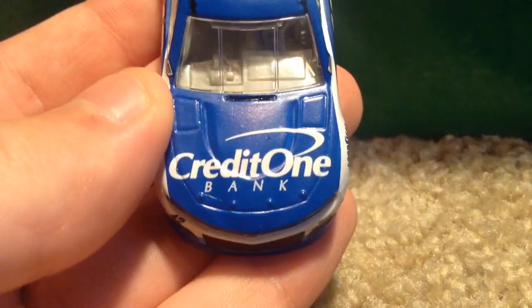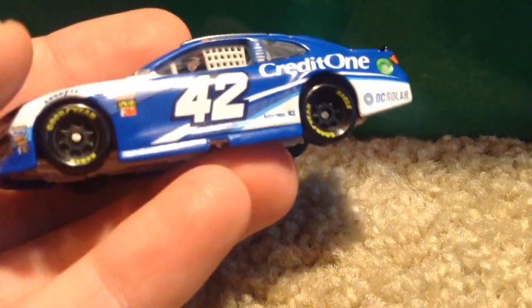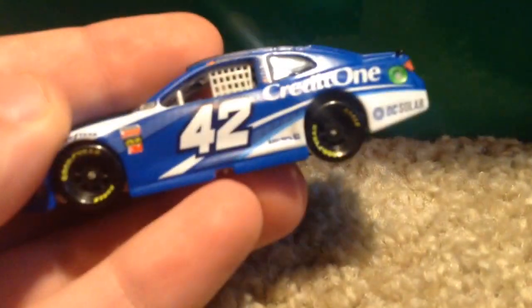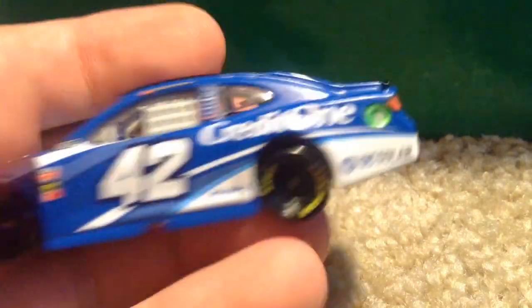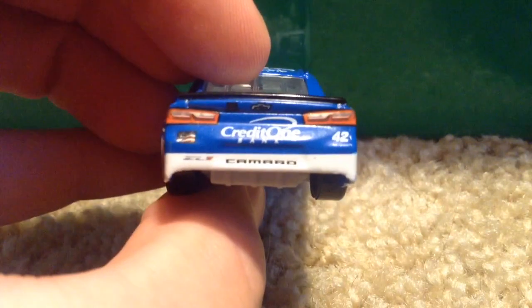So anyways, on the hood it says Credit One Bank. I love the color on this one as well. Pretty much the same as the Daniel Suarez, just not as shiny. So on the side here, the blue and white combination looks sick. Number 42, Credit One Bank, DC Solar on the back there. I need his DC Solar number 42 as well. I really like that paint scheme too, so hopefully I can find that soon.